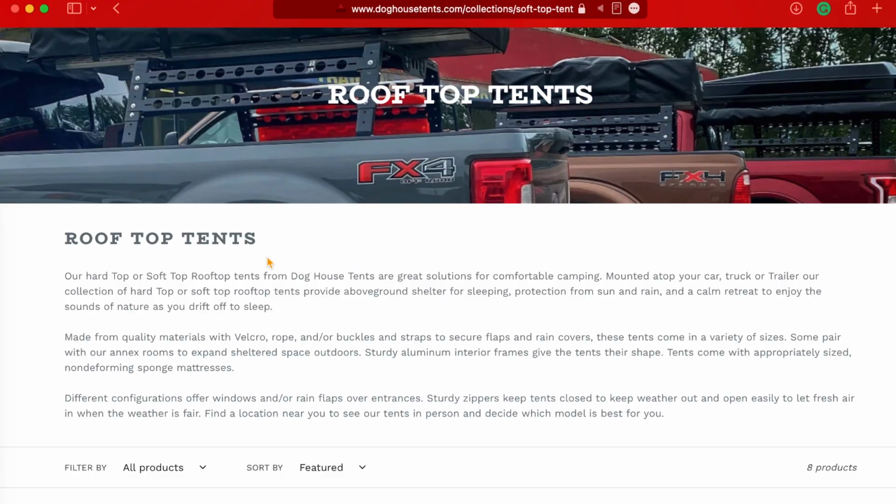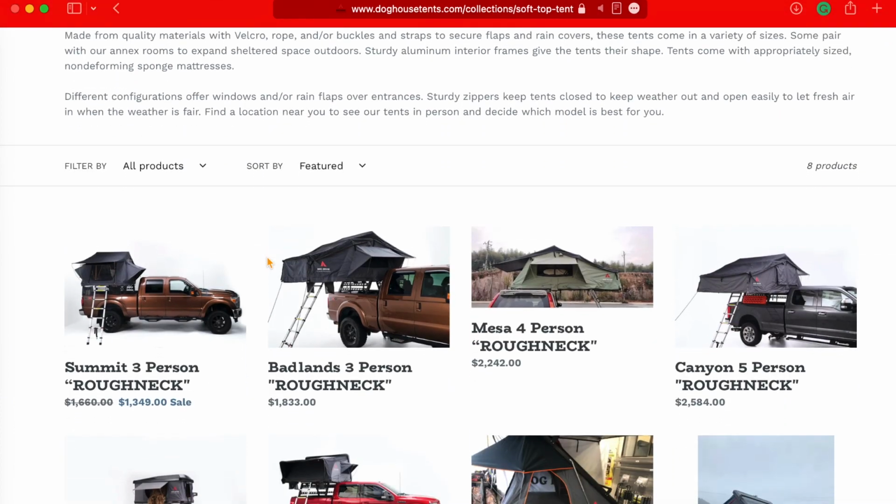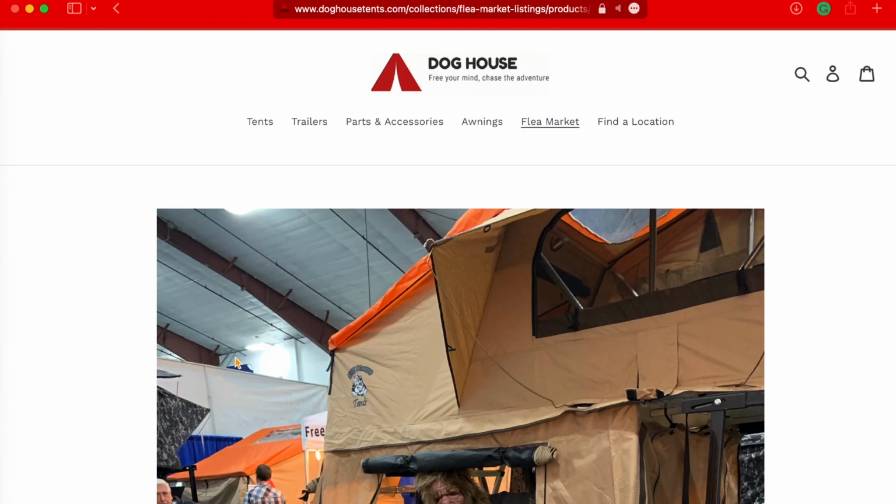So I got the chance today to go and pick up something that's been on my wish list for a little while. I got a rooftop tent for the truck. Okay, so big thanks to the guys over at DogHouse Tents. They're based in Chilliwack. They got us a nice rooftop tent sorted out.